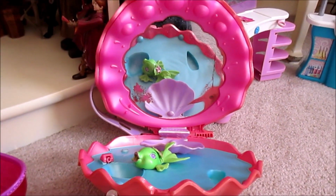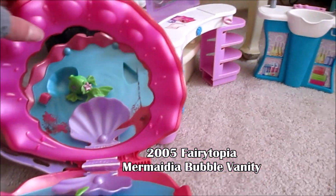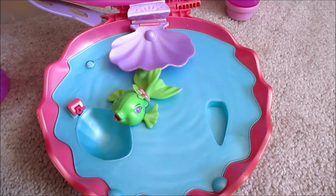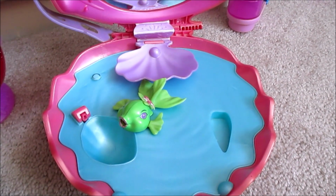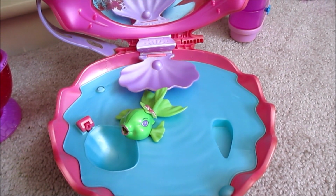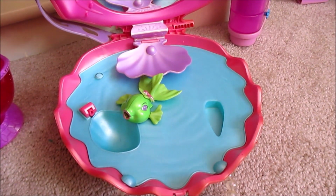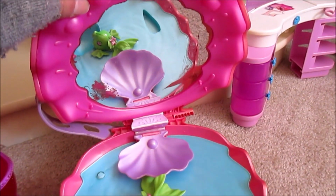And then this is the Fairytopia Mermaidia Bubble Vanity. It's seen better days because we got this at a charity yard sale on Memorial Day weekend 2014. We got several huge boxes of doll stuff. The people had finished the yard sale and they had everything out for free pretty much. Colleen and I drove by to go to the dump, and we ended up seeing the cruise ship, which you'll see in a few minutes.